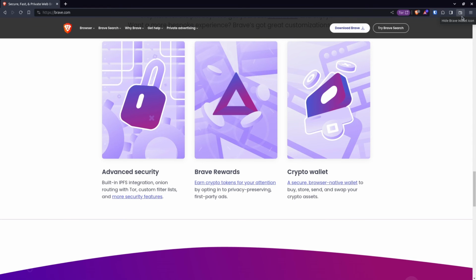Is there actually a way to remove this? Yep, there is a way to remove it. Nice. I think I'll get rid of the rewards as well. They are not worth it, and I don't want to see the ads. So, that's my experience with Brave, primarily.